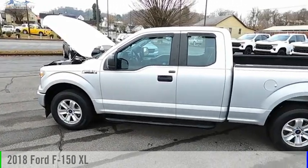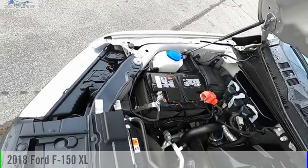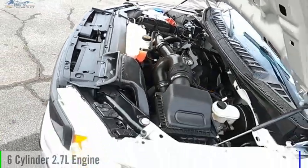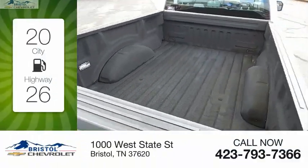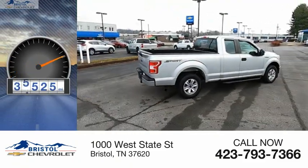Make a great choice today with the 2018 F-150. This vehicle is powered by a two-wheel drive, six-cylinder, 2.7-liter engine. Great fuel efficiency saves you money by requiring fewer trips to the gas station. This vehicle has less than 40,000 miles.